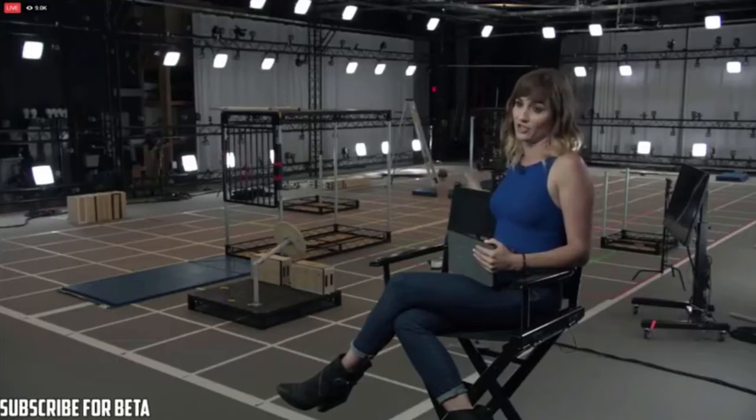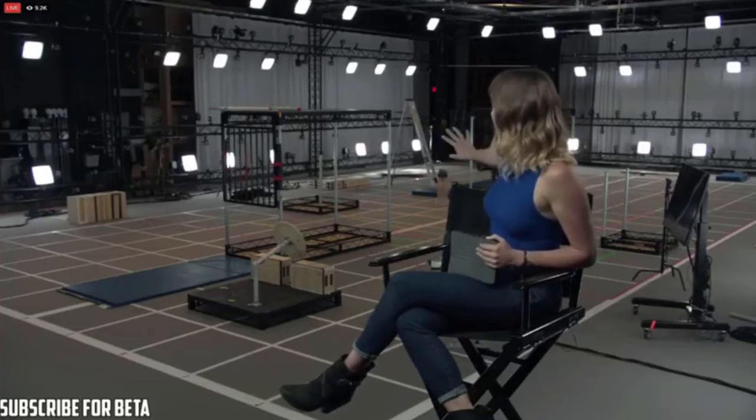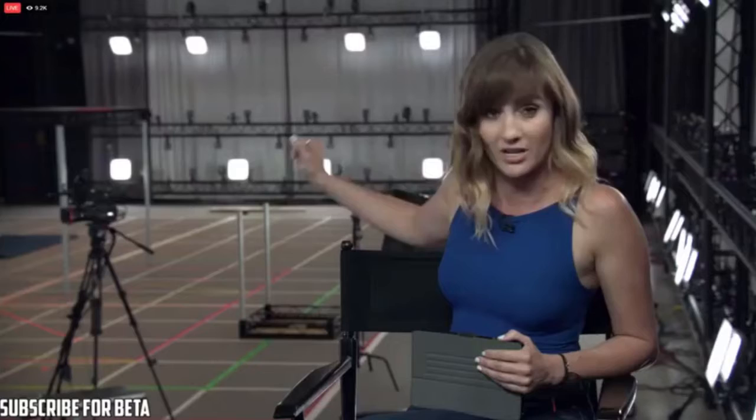Performance capture stage. This is a world-class facility that Activision has made specifically to make its games. This is where Call of Duty World War II was made. The entire game was shot in this room right behind us. As you can see, there's already some rigging left up from their last shoot.